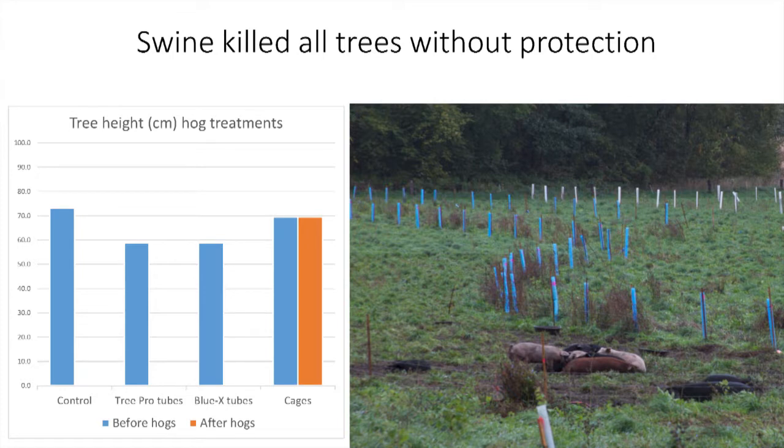Here, this is a pretty quick take home. Swine killed all trees without protection. With the cages, this is before and after, the height of the trees was the same. But the tubes, again, were an attractant for the hogs. They wanted to play with them and knock them down.